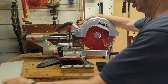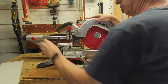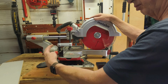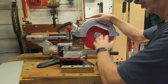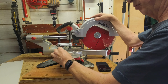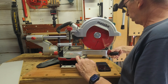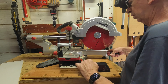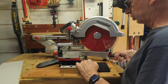The rest of it, things like this, the depth adjuster, look a bit fragile, but it's been fine. The front rear lock looks a bit fragile, but it's been fine. No more torque on the clamp. I trashed the rear fence because I tipped the saw over at an angle and forgot to move it out of the way, which you're supposed to do, but that was my fault entirely. The stops are okay. The clamping is okay. It's better, I would say, than the DeWalt.